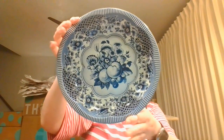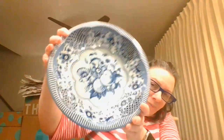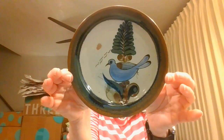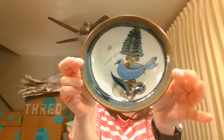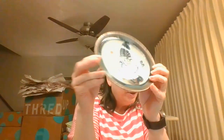So I'm going to go down here where I have a tin tray. So you can see that's kind of like a bowl, kind of a bowl tray. I have another Talavera piece. This is a plate which does have a hook for hanging. So you can hang this up. And it is marked Mexico on the back, and it's got this beautiful Talavera style bird on it.